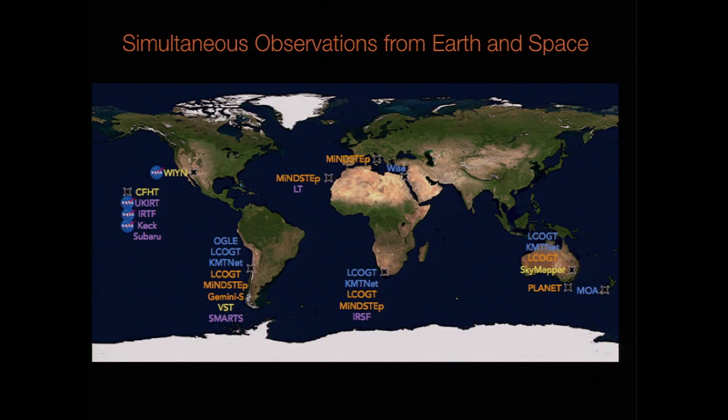I'll skip that one. Of course, doing this requires a lot of ground-based observing. The Earth is a challenging place to look at continuously. K2 can look at a place continuously fairly easily. We just point. On the Earth, there are two reasons. One, the Earth rotates and you have daytime. Two, you have weather, you have clouds.